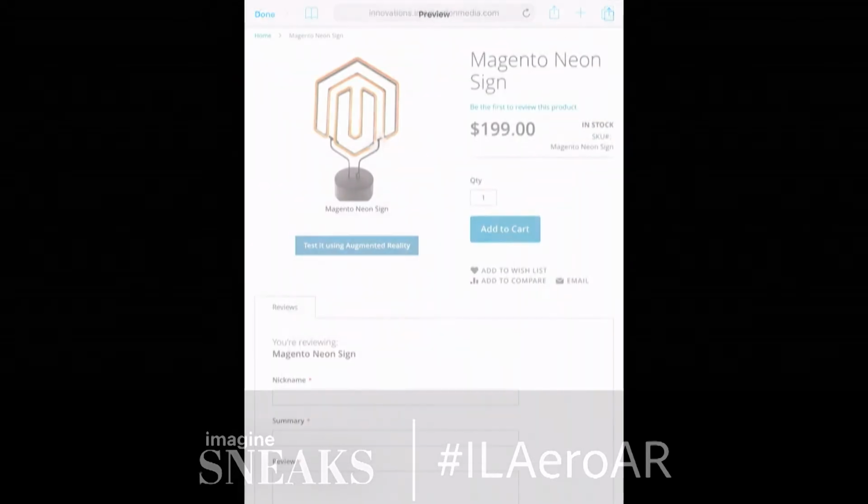The first tab will show me the 3D model, where I can see all the details, maximize the product. Nope, one more time.